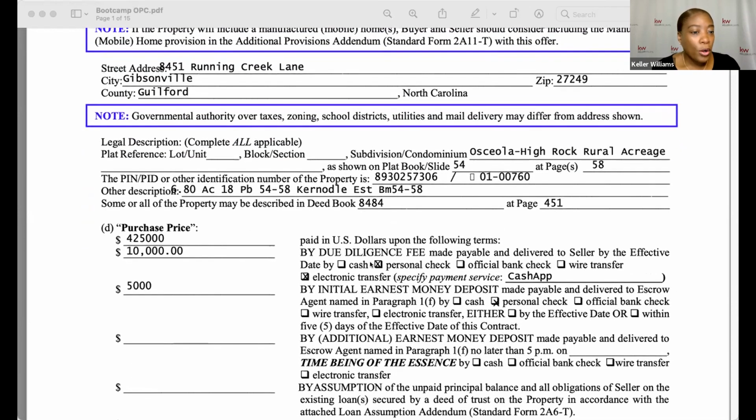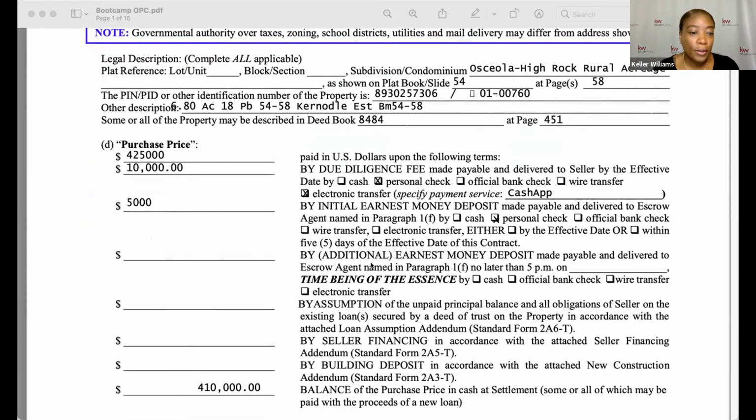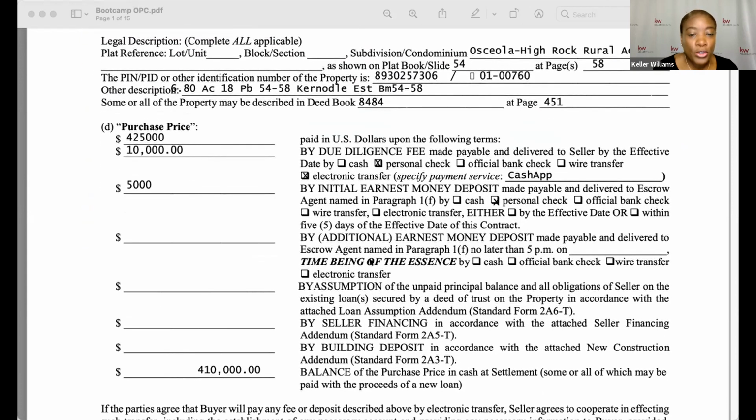All right, 1D, we're still talking about the terms of this offer. Of course, we're going to put in the purchase price. Then the next line is due diligence, and we are seeing due diligence in the 5 figures in this market. So we're going to put in that due diligence there. One thing that has changed on this one, as you all may have noticed, is that now we can be specific as to how the due diligence is going to be paid.